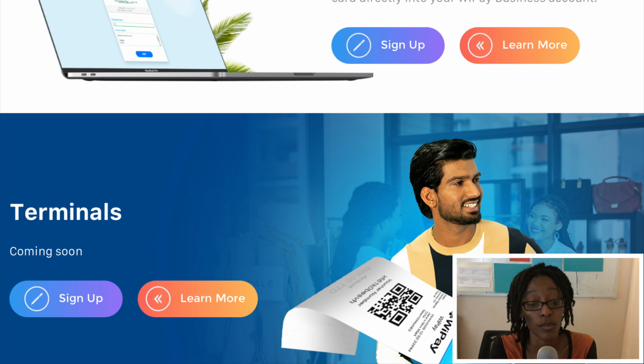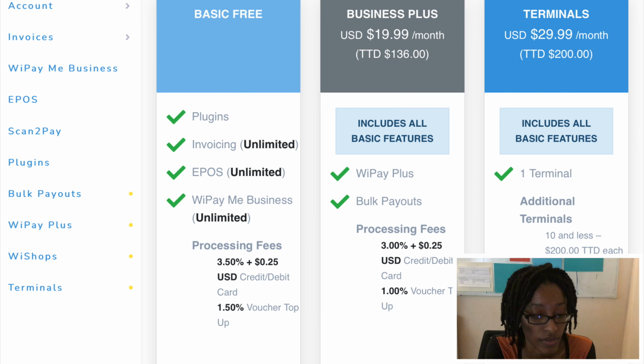So let's go back to the pricing now that we know all of their features. So I know they have, like I was saying, a basic business plan, and it's free. You get the EPOS, that's the QR code, and you get Wipay Me Business invoicing, and also the website plugin, right?